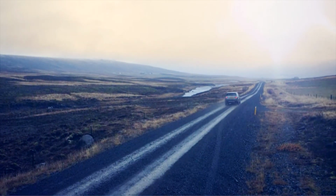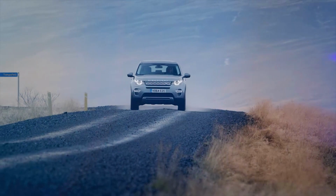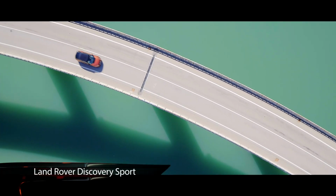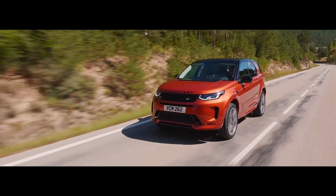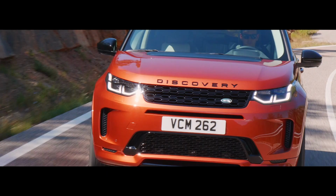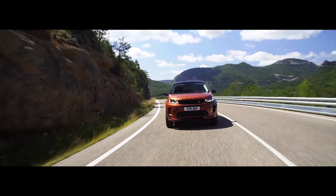Originally introduced as a replacement for the Freelander, the Discovery Sport still represents the cheapest way into green oval ownership, and now there's a new one. With few changes since its launch, the baby Discovery has received a substantial facelift. While styling may remain similar, it now features plenty of Evoque and Velar-inspired details and an overall more upmarket look.